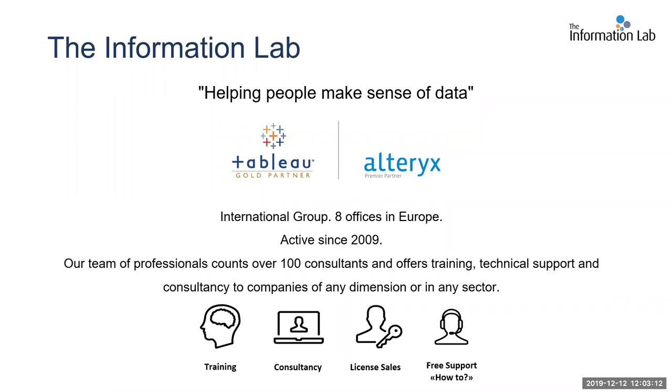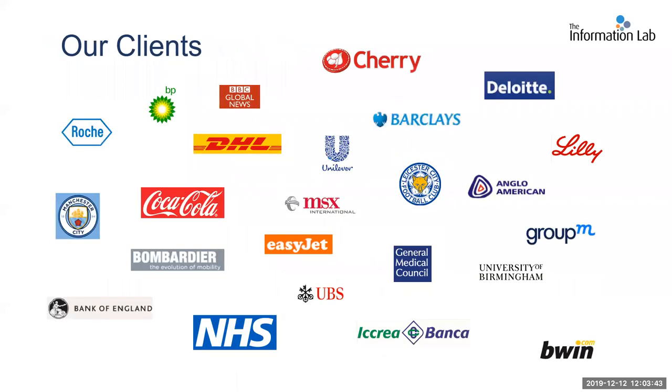Before we begin, let's look at the Information Lab and what kind of services we offer. We help people make sense of data, working in 8 different offices across Europe. Our services can be broken down into 4 major streams: training, consultancy, sales of licenses for Tableau and Alteryx, and also free support for clients buying the licenses from us. Here's a small sample of our clients. As you can see, we work with big international companies as well as some local charities and nonprofit organizations.